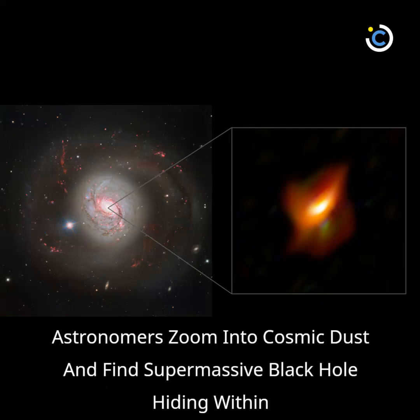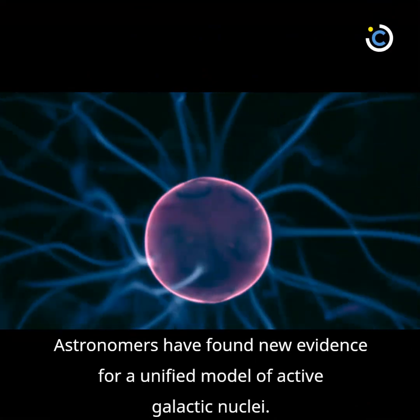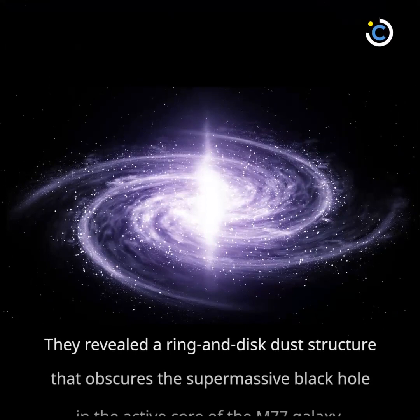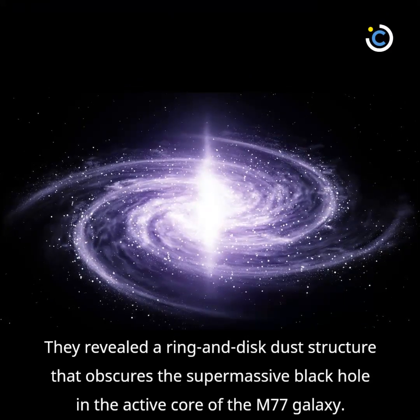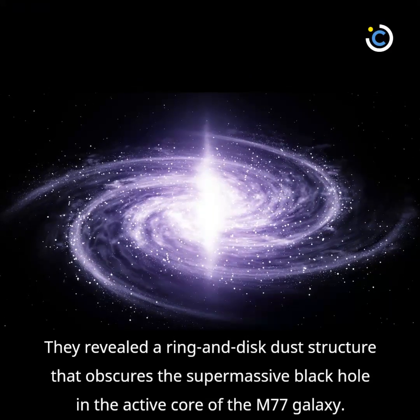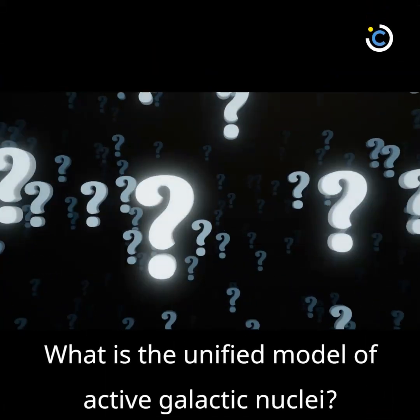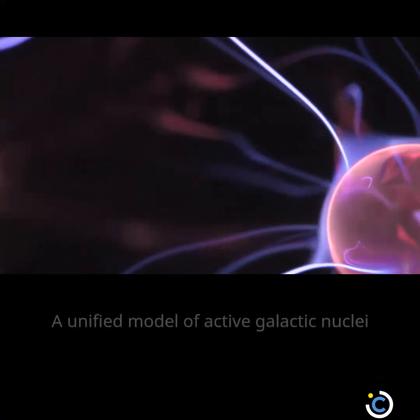Astronomers zoom into cosmic dust and find a supermassive black hole hiding within. Astronomers have found new evidence for a unified model of active galactic nuclei. They revealed a ring and disk dust structure that obscures the supermassive black hole in the active core of the M77 galaxy. What is the unified model of active galactic nuclei?